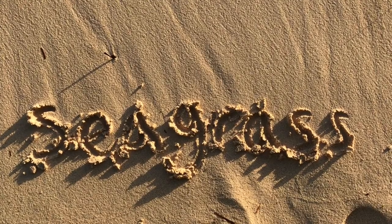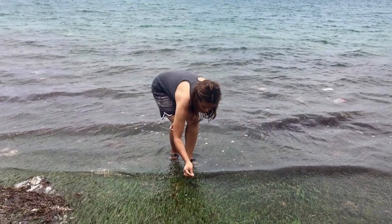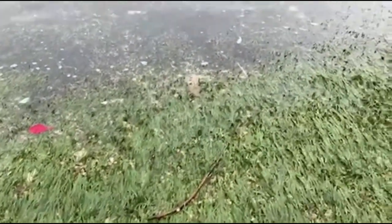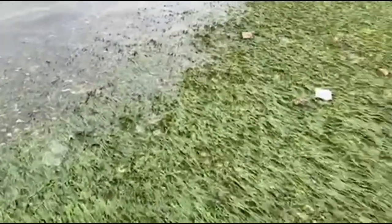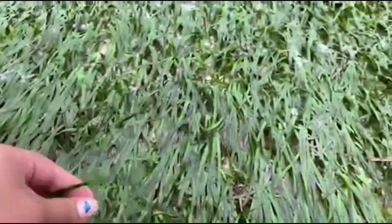Seagrasses are submerged flowering plants found in marine shallow waters such as bays and lagoons. Seagrasses are found in salty and brackish waters in many parts of the world. Seagrasses are so named because most species have long green grass-like leaves. They are often confused with seaweeds, but are actually more closely related to the flowering plants that you see on land. They have roots, stems, and leaves, and produce flowers and seeds.